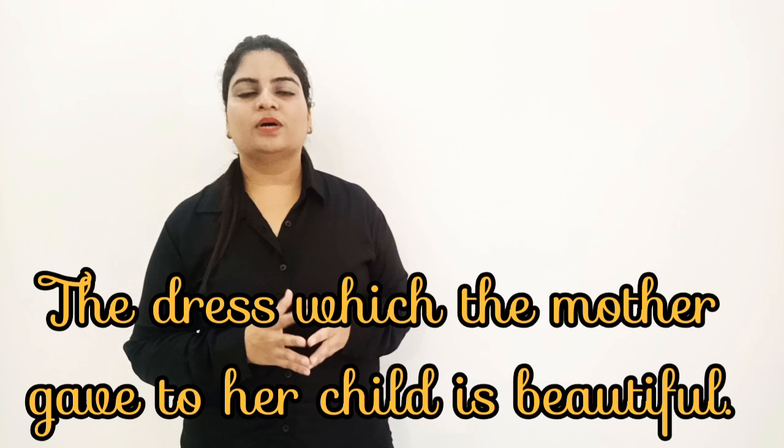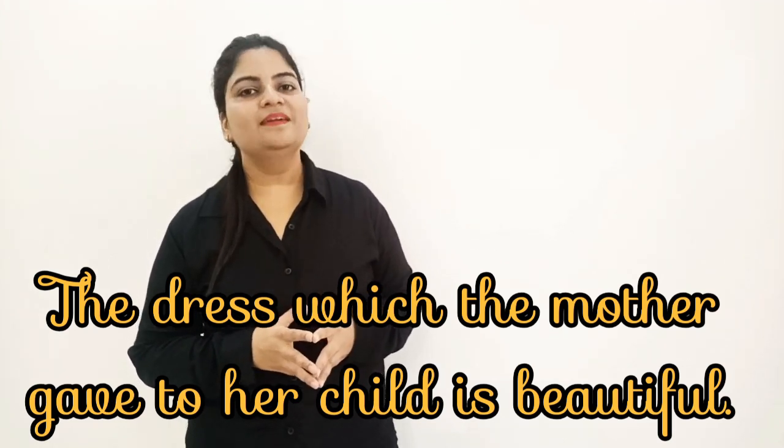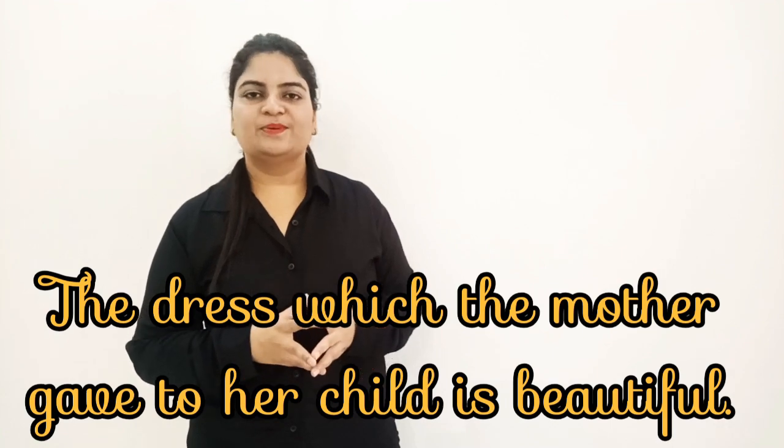Sometimes you may find that the sentence has a phrase or a clause in it. Then you will use the verb according to the subject. Example is, the dress which a mother gave to her child is beautiful, because we are talking about the dress and it is singular.